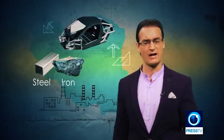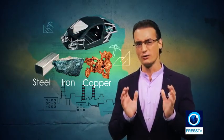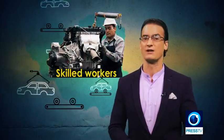It's not surprising that many industrial machines for manufacturing can be locally made. Indeed, Iran is rich with natural resources such as steel, iron and copper, which are all used to make technology. But Iran also has a lot of talented people, and its knowledge-based companies thrive on well-developed sciences and research in the country.